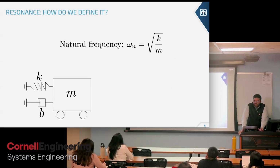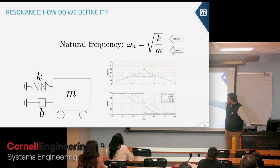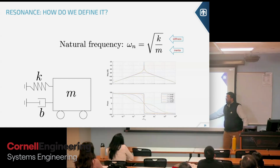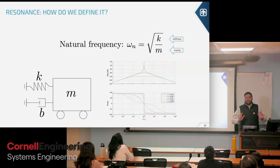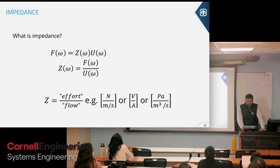So for a simple system like a mass spring damper, the frequency of resonance is the natural frequency, which is the square root of your spring stiffness over your mass. So your stiffness and your inertia. If we look at a Bode plot diagram, the different lines have different amounts of damping. With no damping, your response is basically infinite at your resonance frequency. And you can see that the phase is also 0 at your resonance frequency. So your forcing and your state, your reaction, your movement, your velocity have to be in phase for there to be resonance.